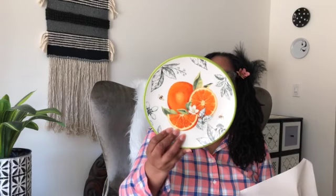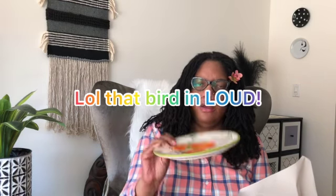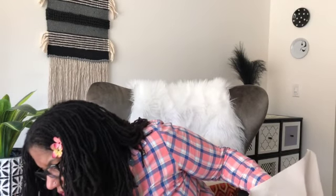The reason why I went there is because of these cute little salad plates, and they have the retro fruit on here because, you know, I love retro. My mom saw these online, so that's the reason why we went to Michaels. They are microwave and dishwasher safe. And here's an orange. Here's a lemon. I have one more, a lime.